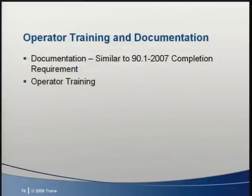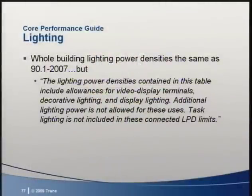In Table 2.8.1 of the Core Performance Guide, the lighting power densities allowed are the same as 90.1 2007 for many building types. However, there's an important note that explains that in the Core Performance Guide, these power densities include video display terminals, decorative lighting, and display lighting. So the actual installed lighting power for people will need to be lower than the 90.1 2007 allowances.